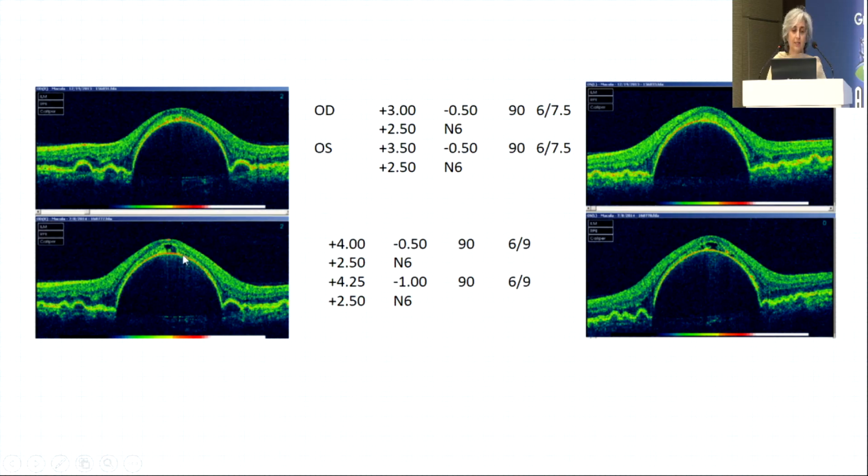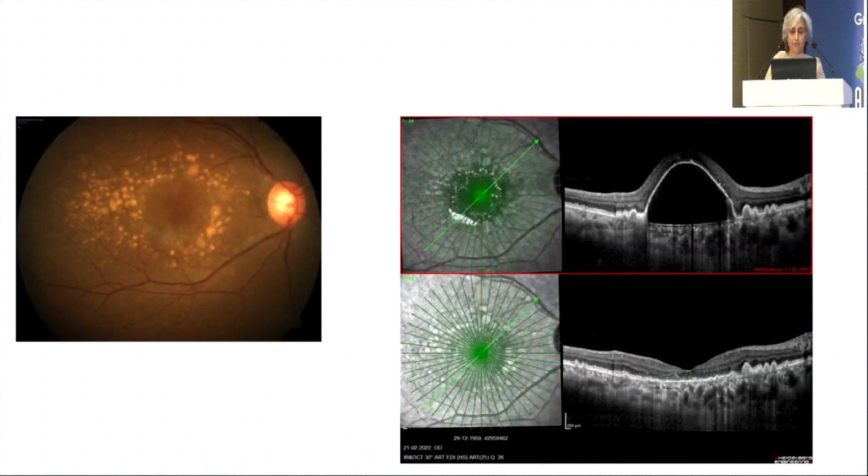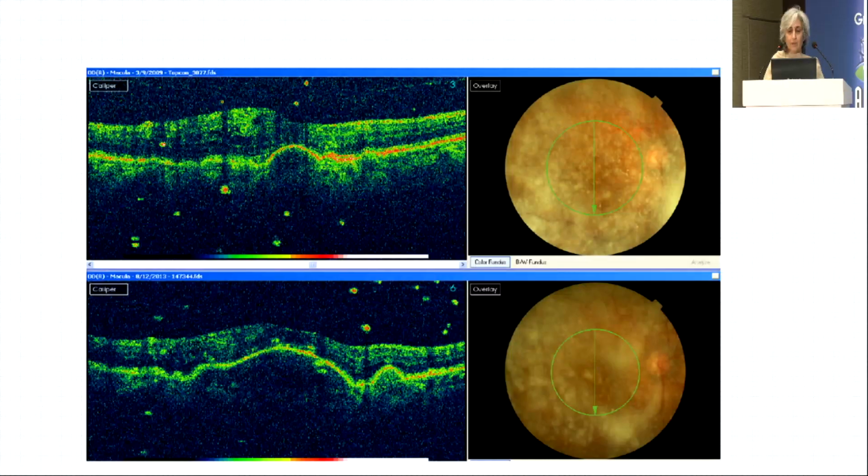Sometimes you find these little caps of fluid on the surface of a drusenoid PED, exudation from an avascular PED, and this is also an indication that the PED is eventually going to flatten down, as what happened in the left eye of this patient, and the right eye followed suit another year later.